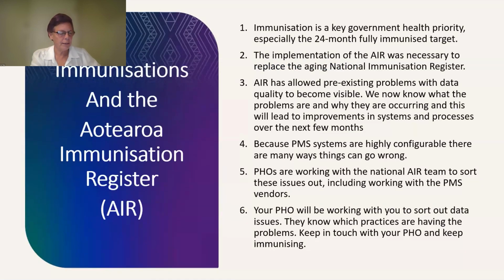I wanted to talk just a little bit about EAR, the Aotearoa Immunisation Register. So you will all know that immunisations is a key focus of this government. It's one of the 5 targets that they have set us, and that's especially the 24-month fully immunised target. So EAR was necessary because the National Immunisation Register that we had before was ageing, and it was necessary to come up with something to replace that.